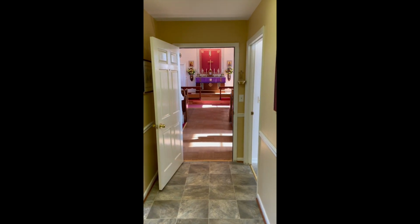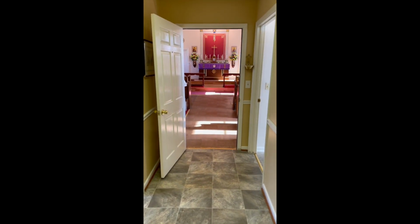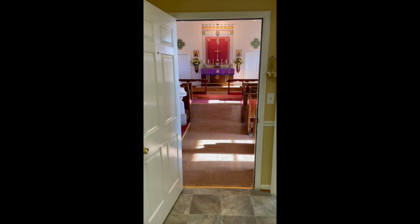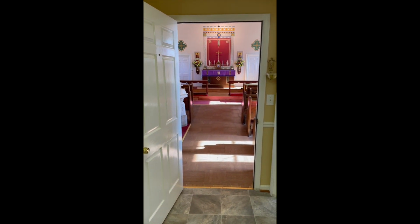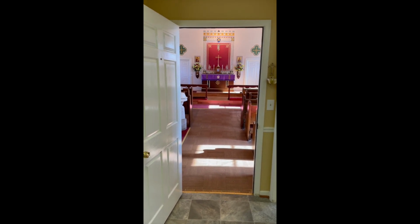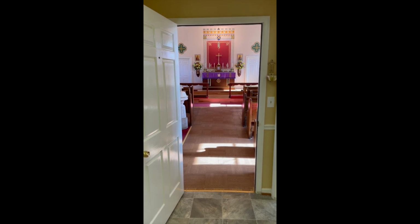Now, one of the problems that we have here with the bathrooms and the kitchen is that it creates a traffic jam in this area when you're getting ready for services and makes a lot of noise when services are going on. So we want to move the bathrooms and kitchens to another part of the building and have an addition. I'll tell you about that in a couple of minutes.